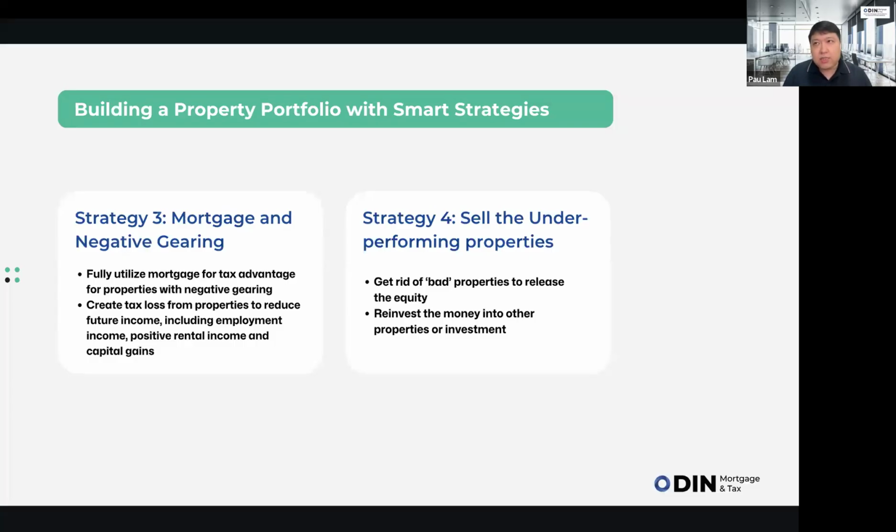If you do come across a not performing or underperforming property, it might be a good time to make a decision and just take the loss to release the money and release equity and use it somewhere else that can eventually help you to get a better return and hopefully to catch up on the loss of time that you wasted on the bad properties that did not perform in the past.